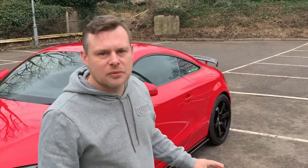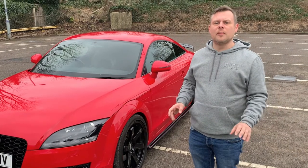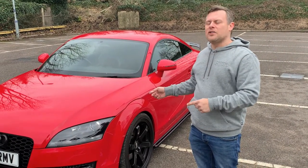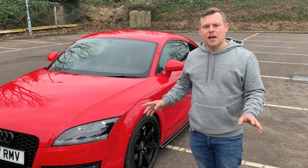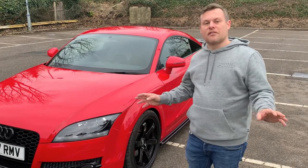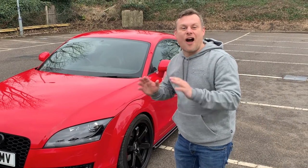I looked at V6 ones and the ones that I looked at looked a bit ropey. And I managed to get this one off a lady who, for medical reasons, could not drive it anymore. So it had a full service history and was very much looked after. I wasn't looking for red, but when I actually saw it in the flesh, I was like, do you know something, I have to have it.